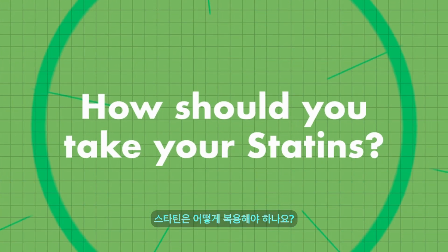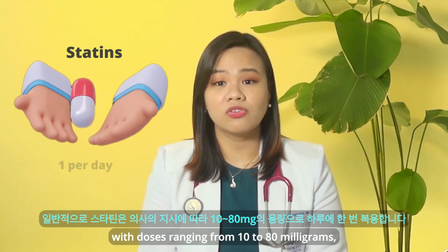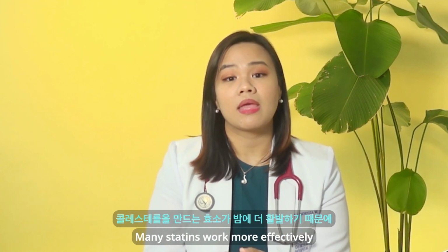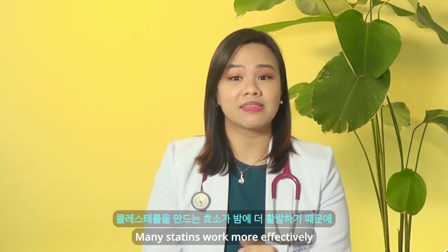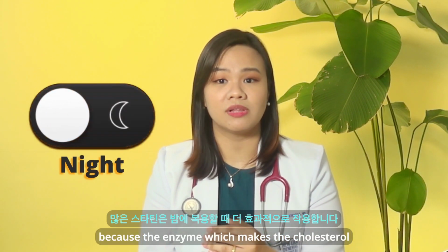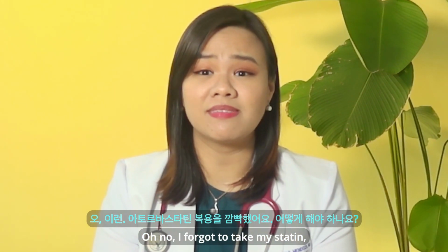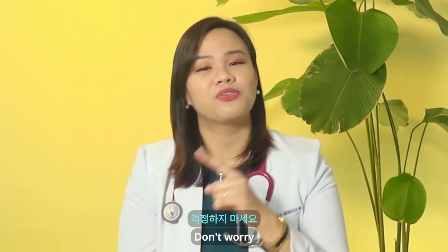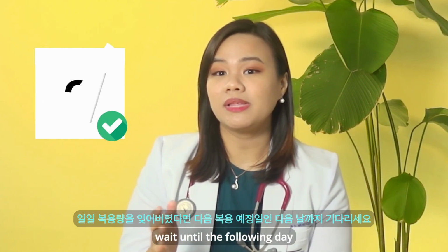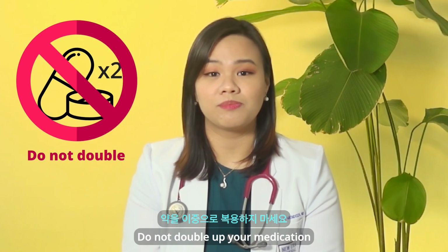Now, how should you take your statins? Usually, statin is taken once a day with doses ranging from 10 to 80 milligrams, depending on what your doctor says. Many statins work more effectively when they are taken at night because the enzyme which makes the cholesterol is more active at night. Oh no, I forgot to take my statin. What should I do? Don't worry. If you forget to take your daily dose, wait until the following day when your next dose is due. Do not double up your medication.